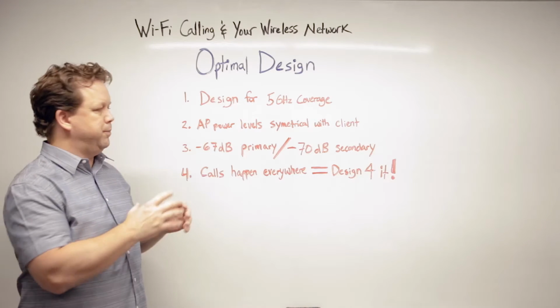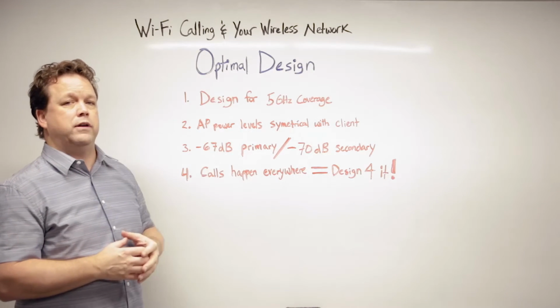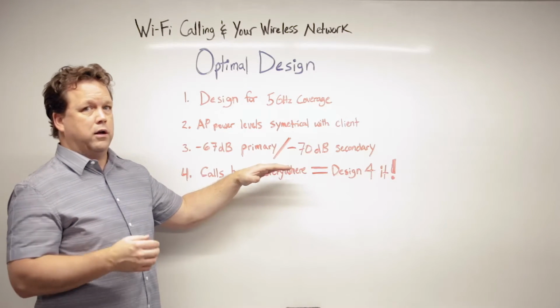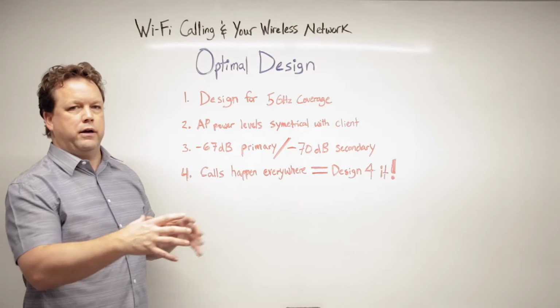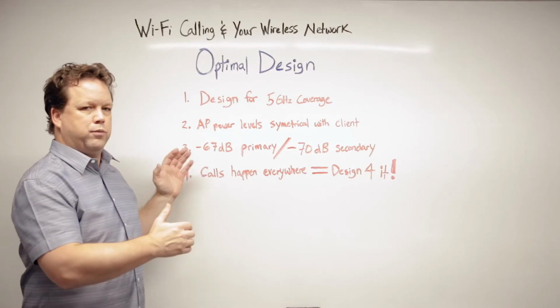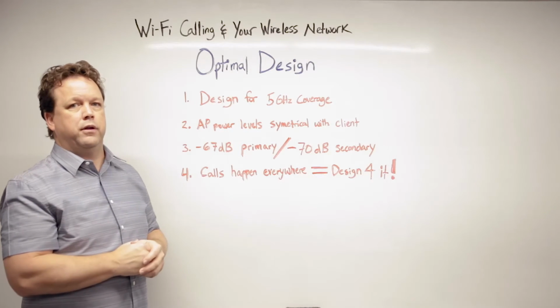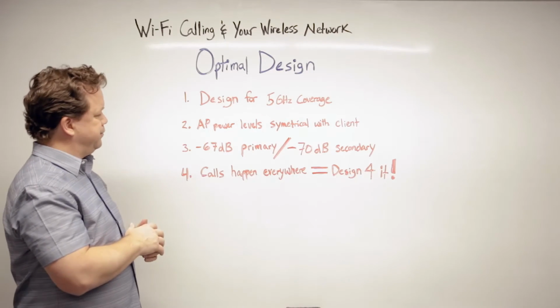The third item is to design for a specific signal level in a primary and a secondary status. So our primary goal is to deliver negative 67 dB to the primary area that a mobile Wi-Fi calling device would be in, and then a negative 70 dB secondary area that as the device roams away from its primary cell, it's going to be able to roam over to the next AP or the next cell fairly seamlessly.